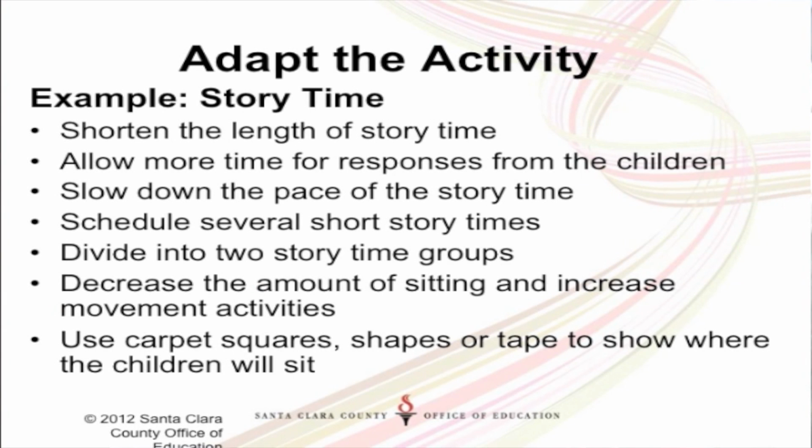There are some other ways you can adapt your story time, and one that Jane just said is to break it up, which is a really good idea. Have 20 people and then have the next group come in. You can shorten the length of story time too. You can allow more time for response from the children if you have a smaller group. Slowing down the pace of story time is also important for people and children with disabilities. Also make sure you have a good balance of a physical activity and a quiet activity, a loud activity and a soft activity, not reading like 3 books in a row, breaking it up.